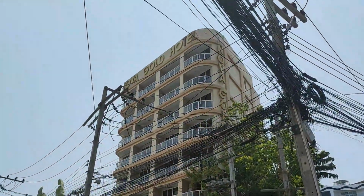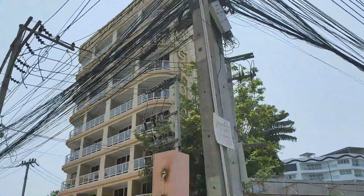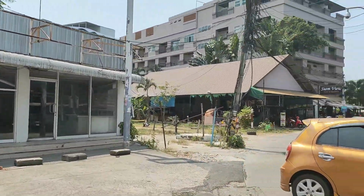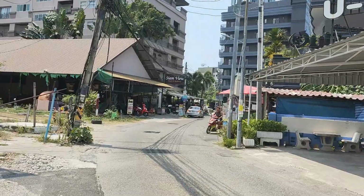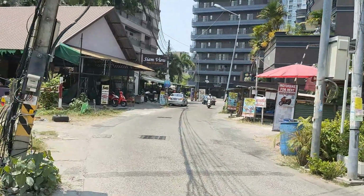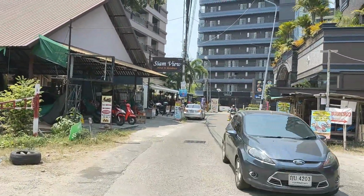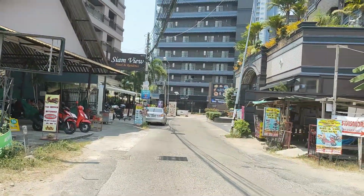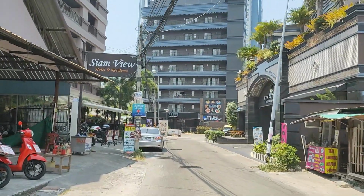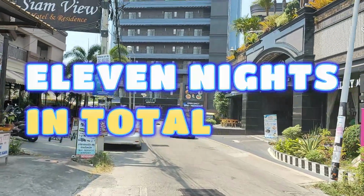But anyway, there is the very, very good Nova Gold Hotel. Like I said, check out that review I did, and I'll show you in detail where this is all located. And there is the Siam View. That's where I'm staying right now. I stayed in there for, including my 2 visits recently, a total of 10 nights. I stayed 7 nights in a row, then went to the island of Koh Larn, and then came back for another 4 nights because it is so good.